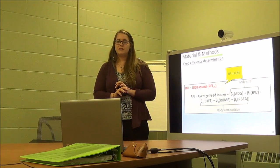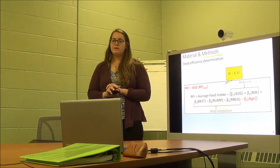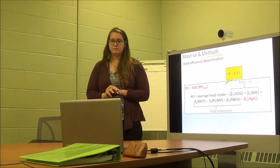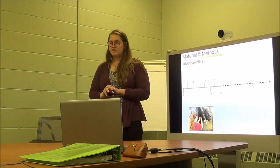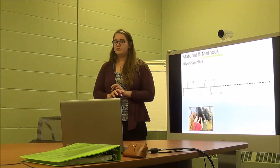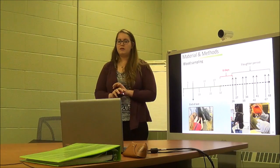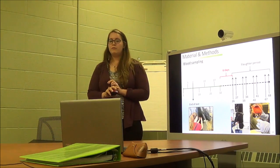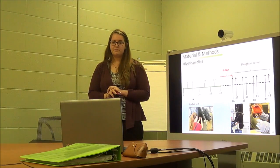Residual feed intake was used as the measure of feed efficiency. Our first model adjusted for body size and body composition traits, and the second model also included adjustment for age. We collected blood via jugular venipuncture at 8 different days during a 32-day sampling period. Then we also collected blood during a slaughter period, where bulls were slaughtered in groups of 4 over 8 different days, and blood was collected during the bleeding process.